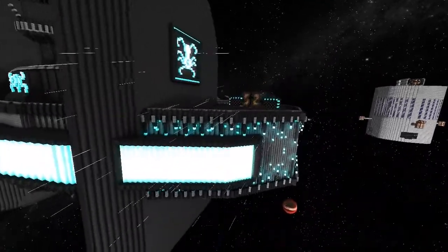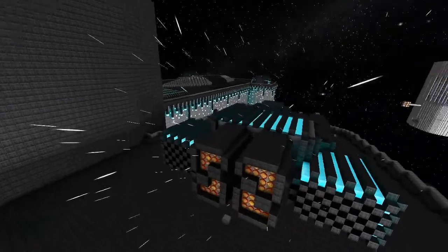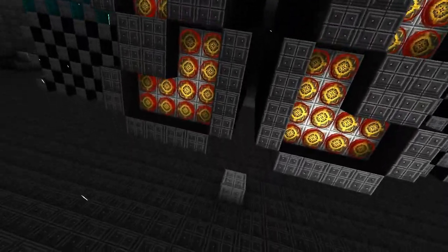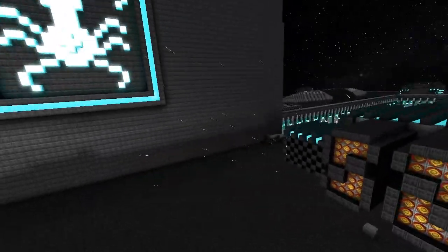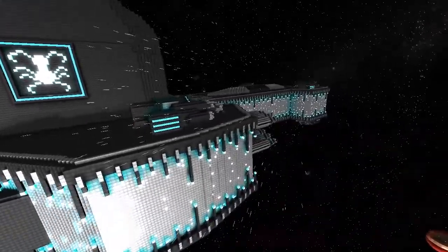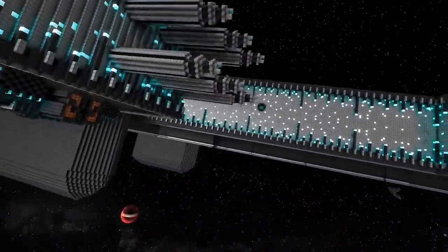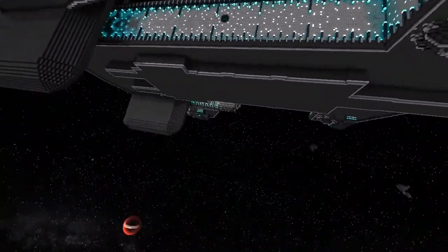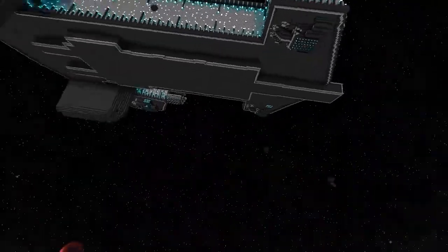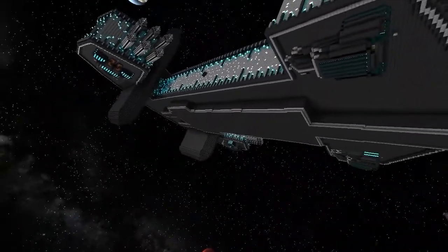I suppose they could be fighters. They've got engines. Can't really tell. So yeah, that's pretty much the exterior. Let's have a look underneath it. Yeah, it's quite similar. I've got a giant gun underneath, I'd expect. More turrets. Yeah, four turrets underneath.